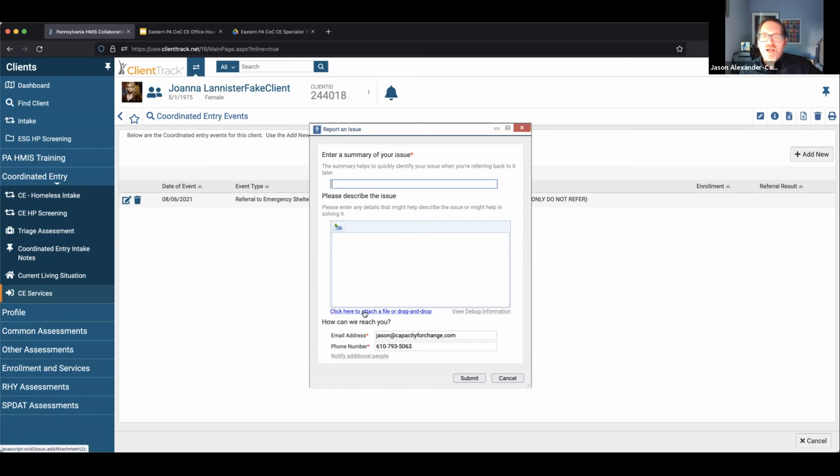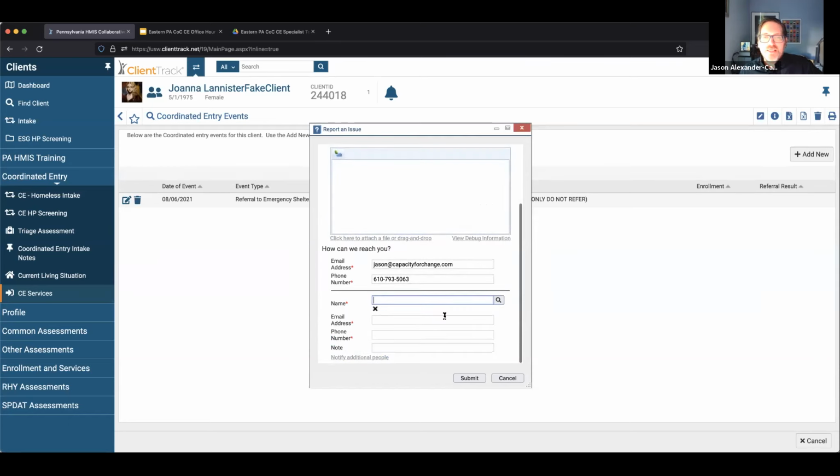And you can attach one or more files, specifically, let's say, a screenshot of what problem you're having or what suggestion you'd like to make for something better. And then you're required to give your email address and phone number. You are welcome to, but not required to, add additional people to the help ticket. And most likely that would be myself as the CE specialist, the CE consultant, because I can help troubleshoot these with the HMIS team, and I may be assigned a specific coordinated entry ticket anyway. But if another member of the team is assigned that ticket, I can often provide knowledge just because I live and breathe in the system every day.